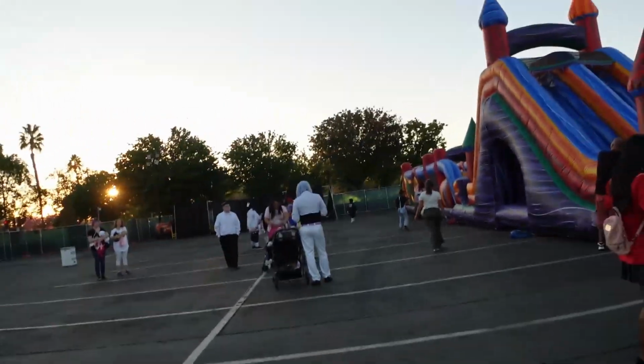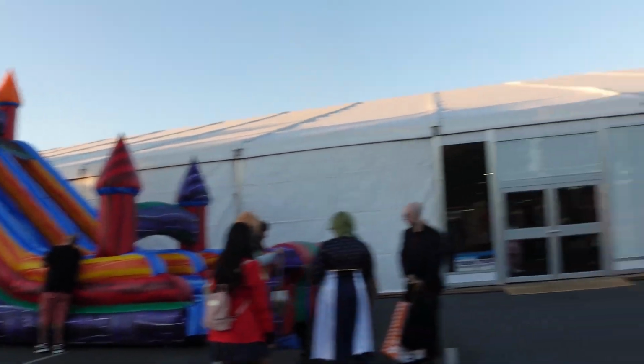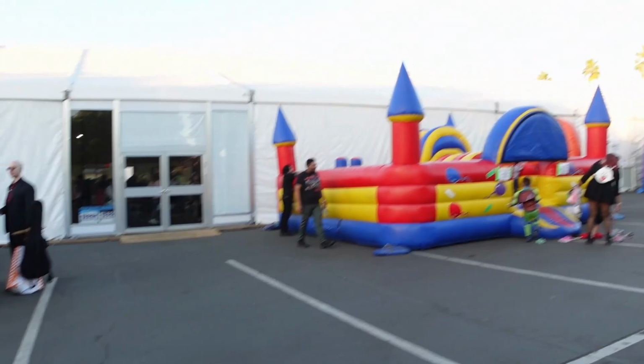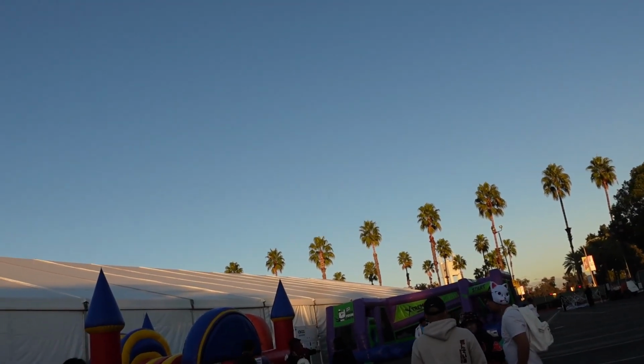It looks almost like an inflatable playground that they have already set up for small children here too. This is something new that I'd never seen before. It's almost like when I went to Anime Riverside in 2022 to have fairgrounds as well.